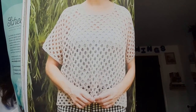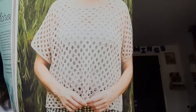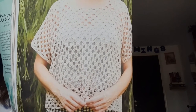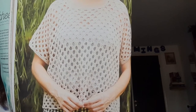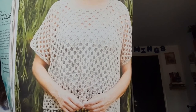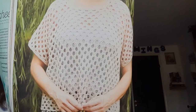This beautiful top is the perfect addition to your summer wardrobe. This is the Pebble Top by the Rowan Design Team. DK and a 4mm hook. They're saying it's an intermediate. And they've used Rowan Cotton Cashmere, and depending on your size, because they do extra small to 5X, you'll need 6 or up to 12 balls. Each ball is 125 metres per 50 grams, 85% cotton, 15% cashmere.